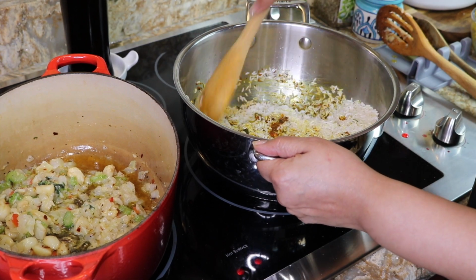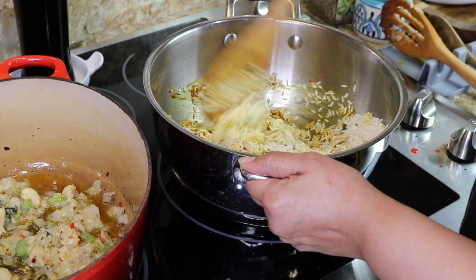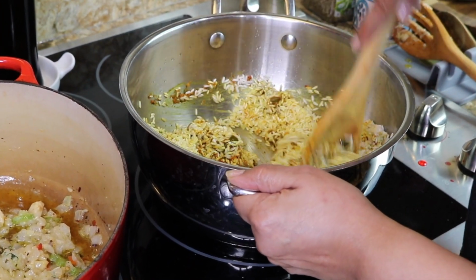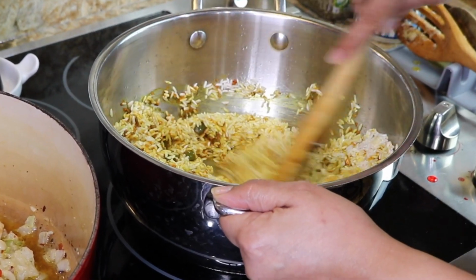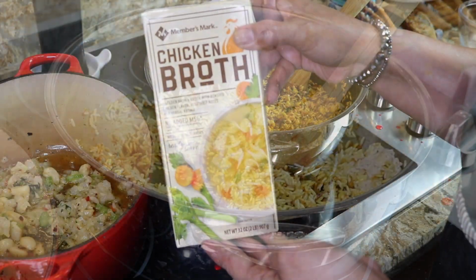Look at that, the color is already developing beautifully. We're going to saute this rice. You're gonna mix this until everything is well incorporated, and then we're gonna go in with the corn and the basil and the broth and things.